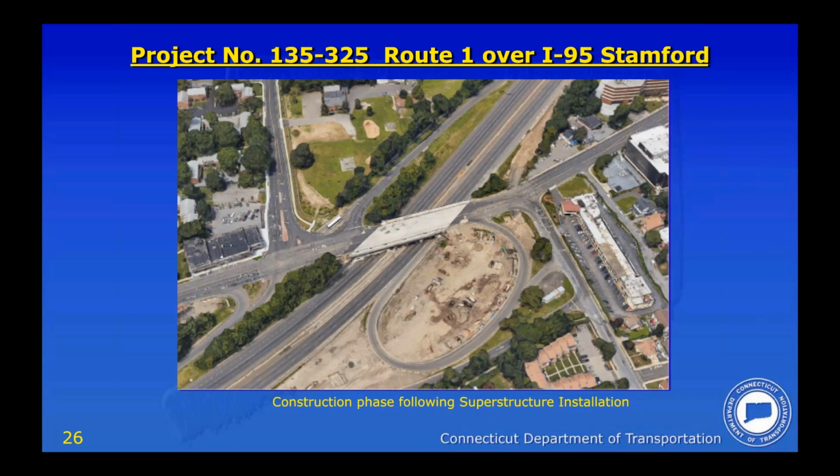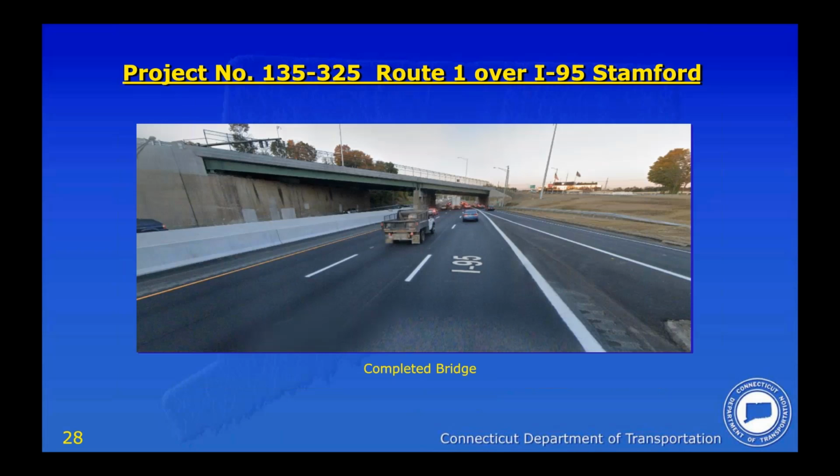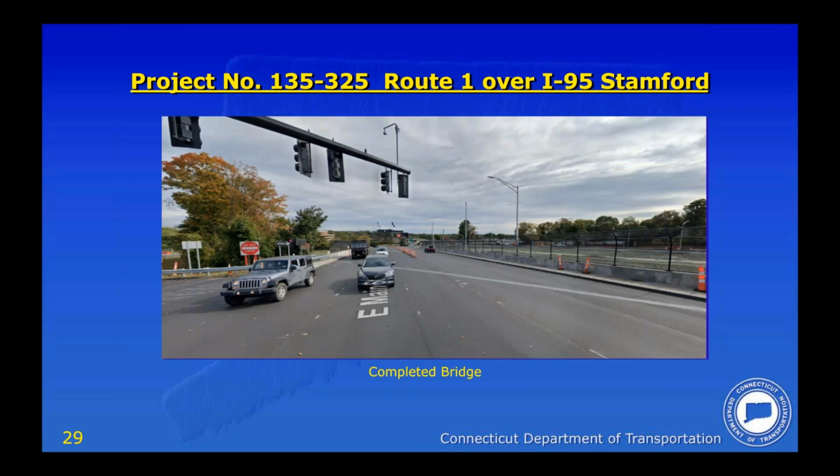An aerial shot showing the completed superstructure in place. The temporary ramp that was installed here is now being removed, and we're back to traffic on Route 1 and 95. And an elevation view of the bridge completed in place. Another one, completed bridge looking northbound. And a photo from the deck looking southbound here on Route 1.